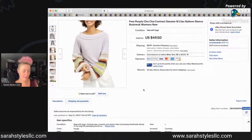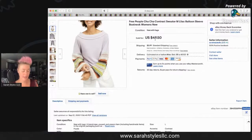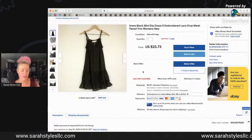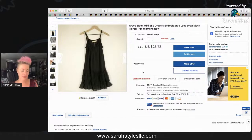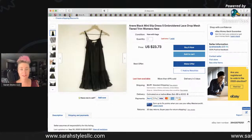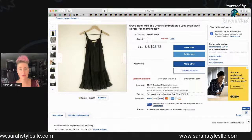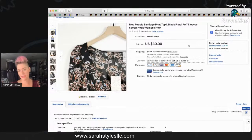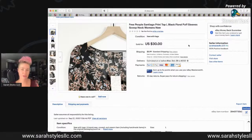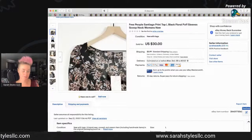This is a Free People listed for $49. I had an offer for $35 and I took it. This dress, $23. I had an offer for $13 and I took it. So that's more than half off. Free People. But then you get this, a $30 top, an offer for $25, a reasonable offer.